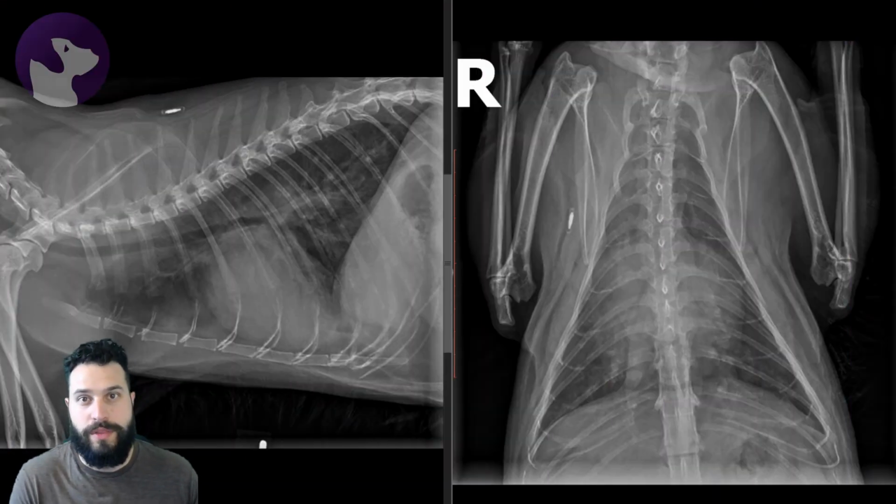We have another video in this segment about subtle feline cardiomegaly, but I wanted to take a look at what it might look like if it wasn't so subtle. So this is a cat that has some pretty significant cardiomegaly and is in congestive heart failure. Let's take a look at what this is showing us radiographically.